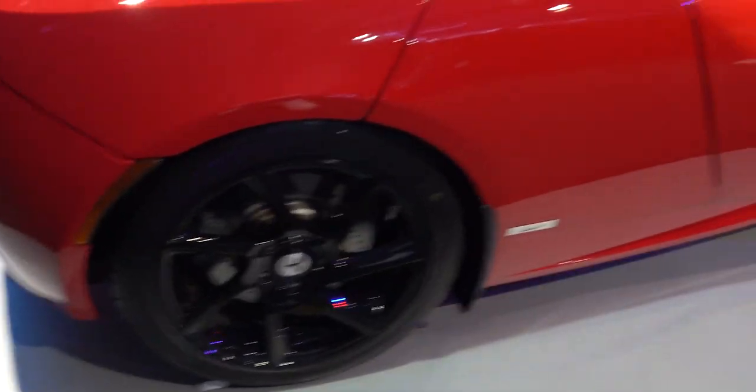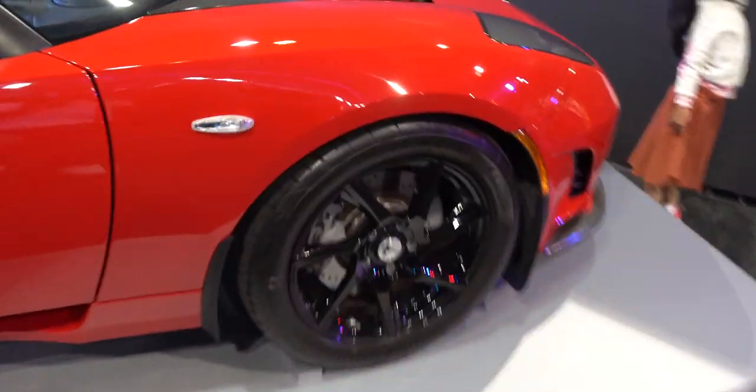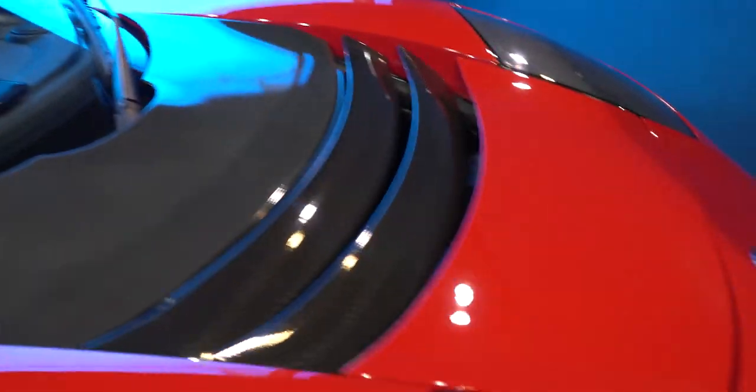The Roadster was what funded the whole development of the Tesla cars. And there's some exposed carbon, and I believe this is a really, really light car, so it can take off in just like a second. It doesn't take too long for this car to take off. Mono wiper, more carbon fiber.